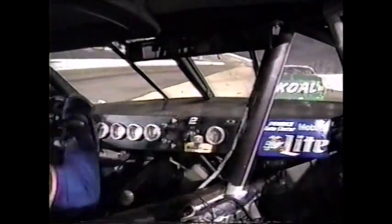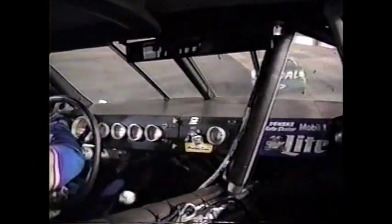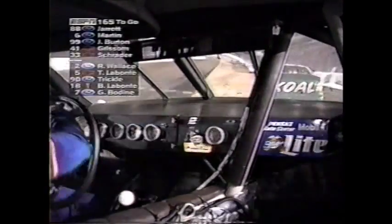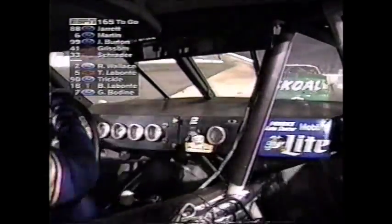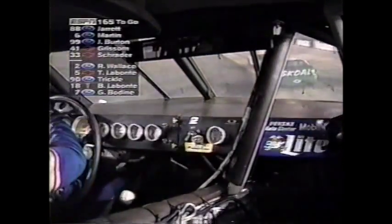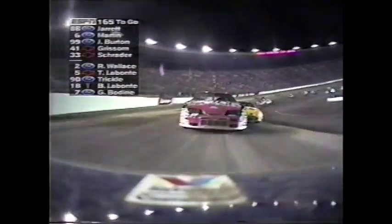Rusty in the Miller Lite car is knocking on the door for fifth position. Steve Grissom got by the 33 car of Schrader just a couple of laps ago. Did it right this time. Schrader is in fifth position. Rusty trying to take it. Rusty's sixth. And Jeff Burton is right on the bumper of Mark Martin.